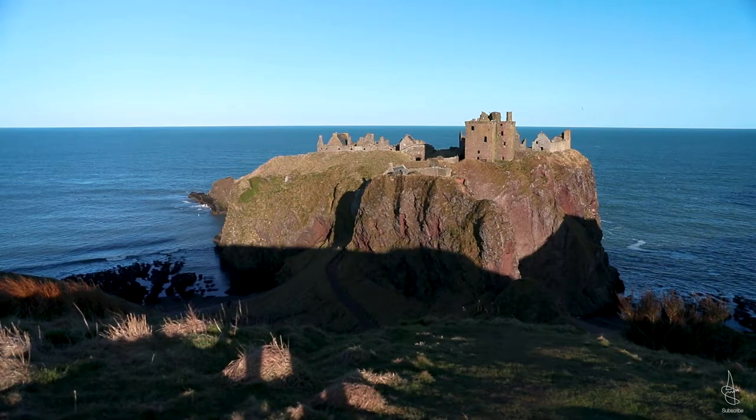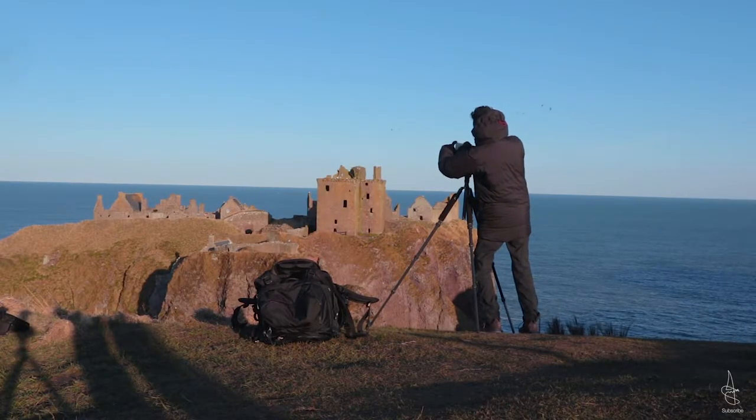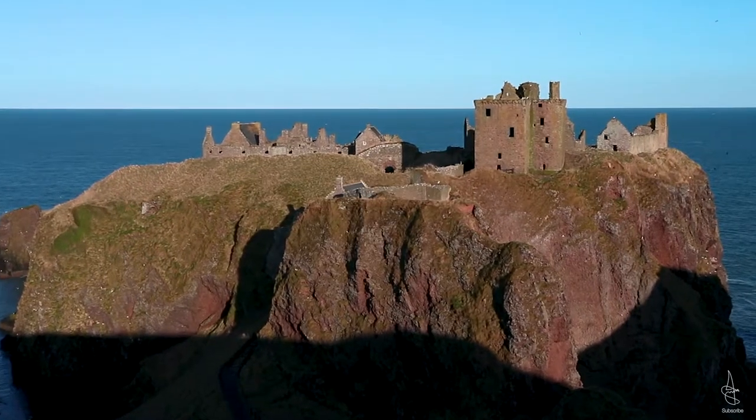So I'm not really going to stay for sunset because I don't think there's going to be much point. Probably best off heading back and get packing for tomorrow, so we can head back home. So I'm really just taking a reference shot for next time.